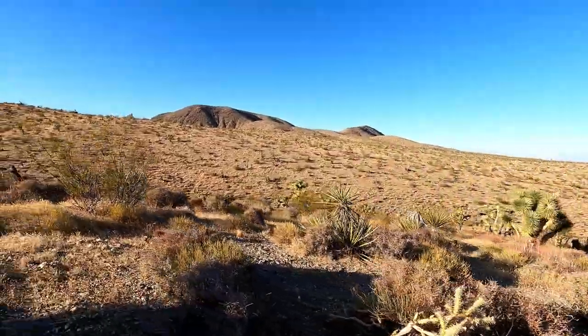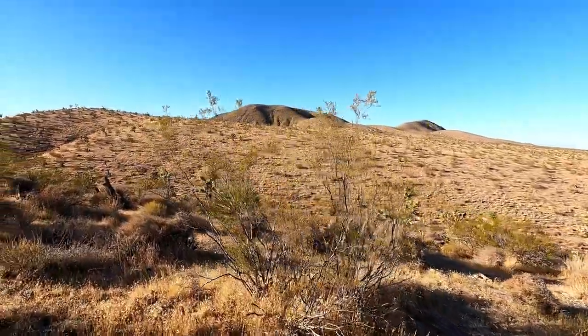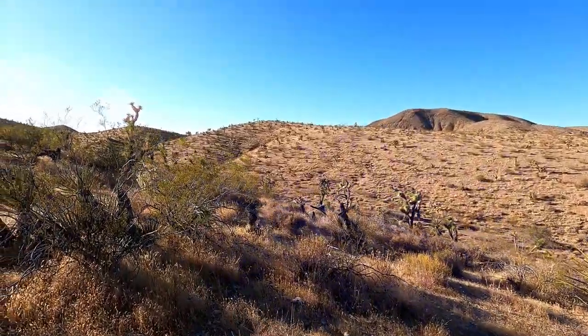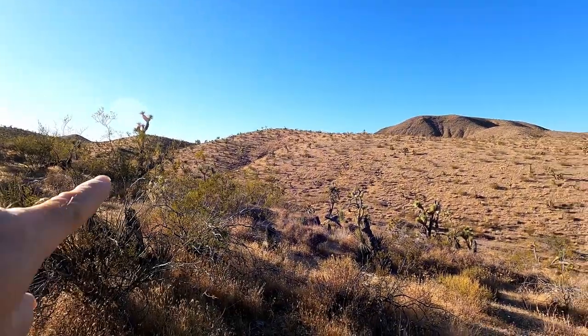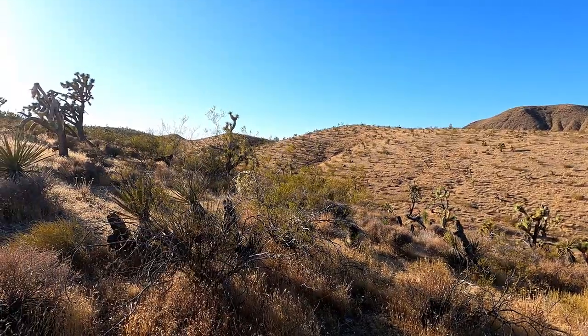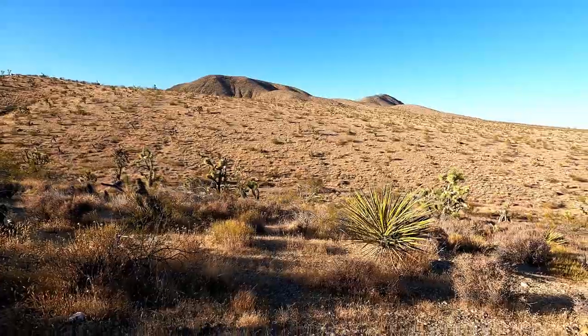Look at that. Isn't that nice? I can see quartz all on those hills over there. You see those draws over there? Perfect place for metal detecting. Mother Nature's done all the work for you. Ooh, I might just have to run over there and do some metal detecting. Oh man, I love it.